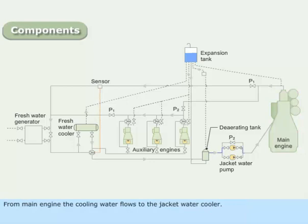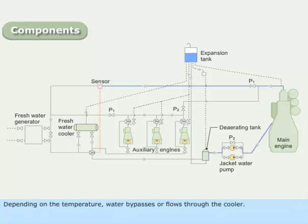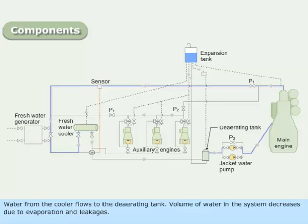From the main engine, the cooling water flows to the jacket water cooler. A temperature sensor at the engine outlet senses the water temperature and controls the three-way valve at the cooler outlet. Depending on the temperature, water bypasses or flows through the cooler. Water from the cooler flows to the de-aerating tank.